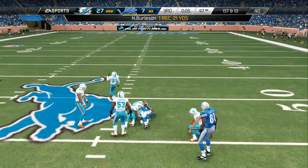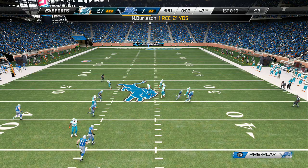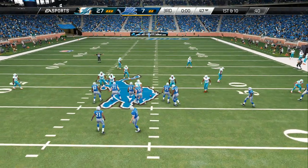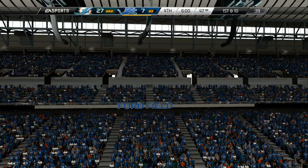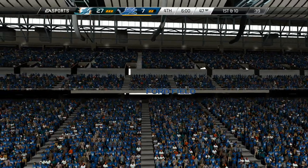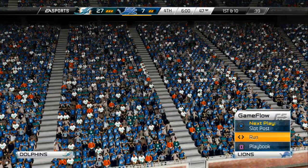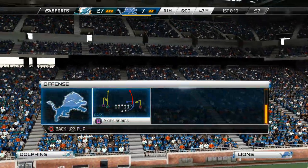Burleson's got it on a pass, had some heat on it. When you pick up first downs against the defense, they will get tired. That time, nice job by the offense getting the first down, even though they're losing here in the game. The Lions possess the football and try to take advantage of a big gainer right at the end of the third.